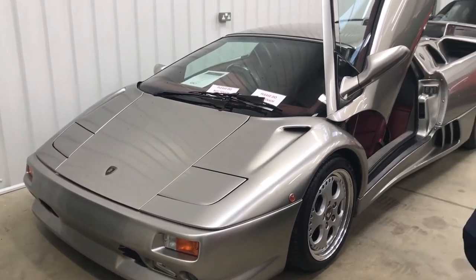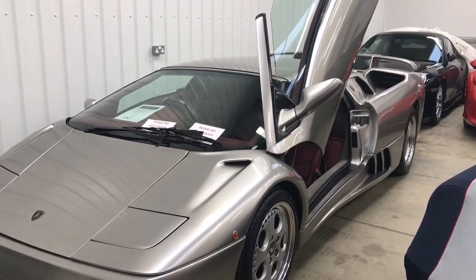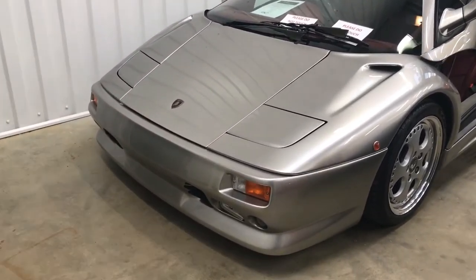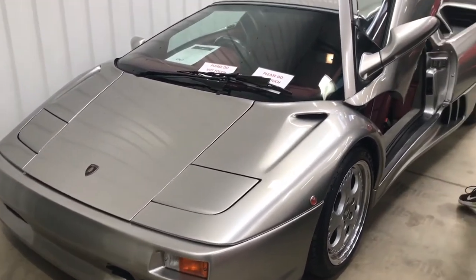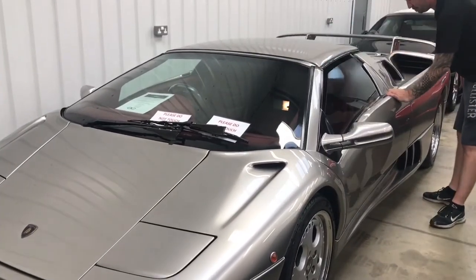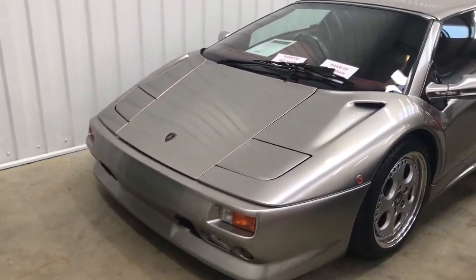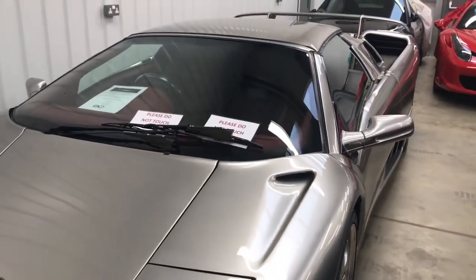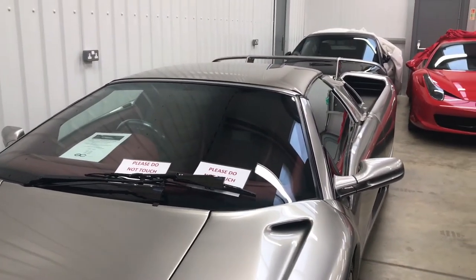And I suspect you'll shed a tear when this goes. I suspect you're right. Yeah. It doesn't surprise me. I'd be the same. That is absolutely stunning. But it's the same with a lot of the cars. You know, you get attached to them. Yeah, of course. But you have to move forwards. You have to sell things to move further up the ladder. No, that's cool. I don't blame you.